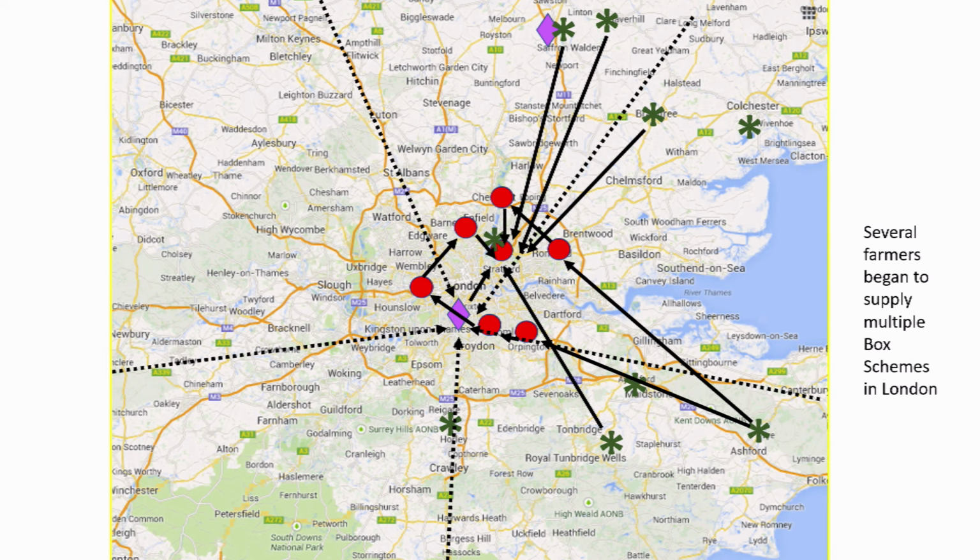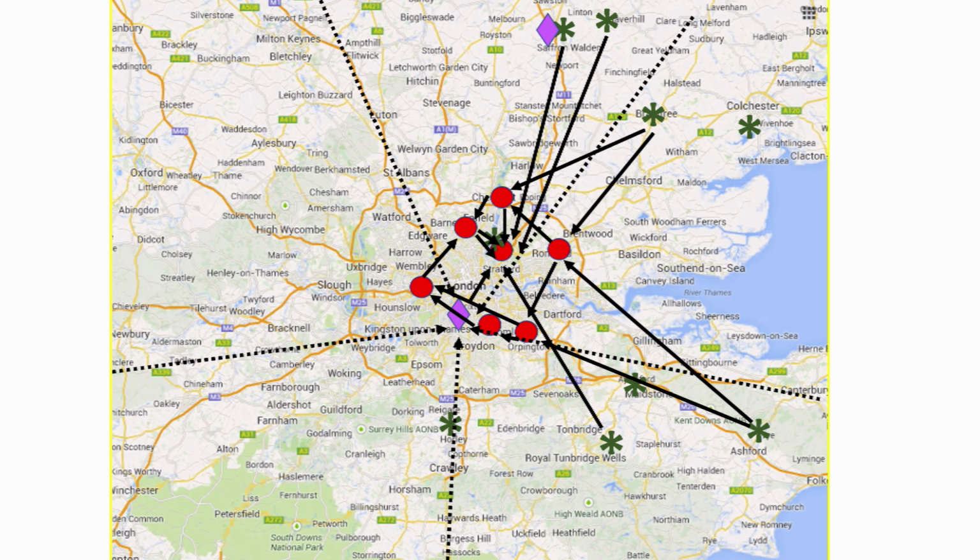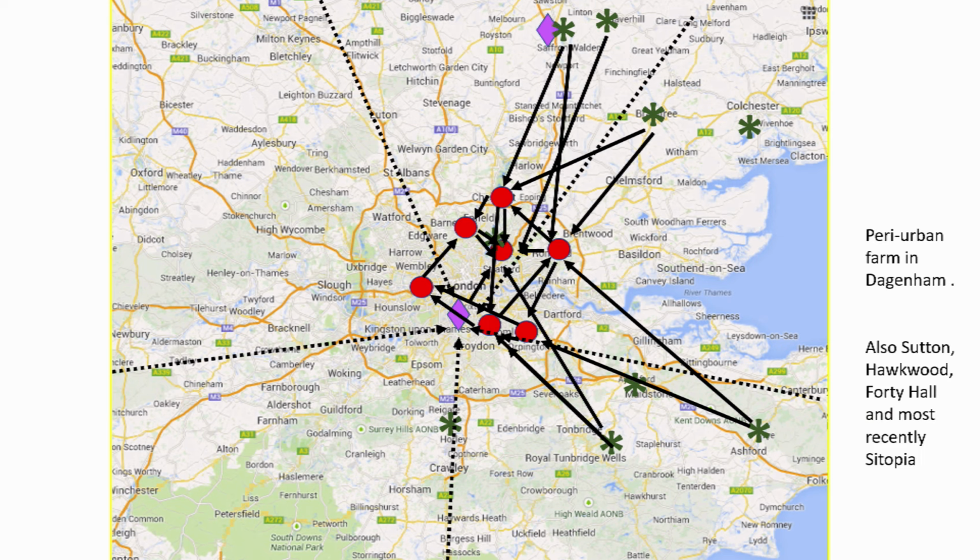So the farmers that were supplying us began supplying quite a lot of those schemes. Individual farmers ended up supplying multiple box schemes, which is meant to be shown by lots of arrows. And then in between, we decided to set up a peri-urban farm in Dagenham.